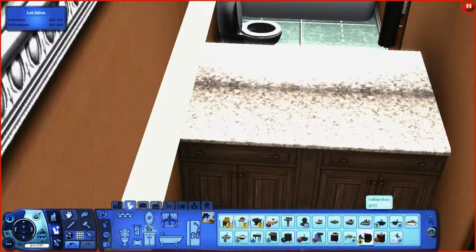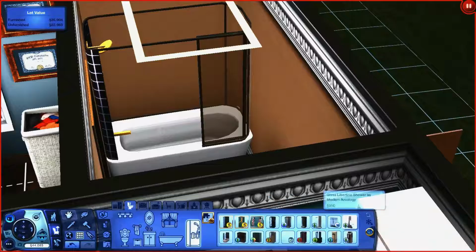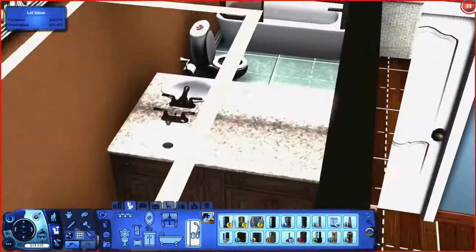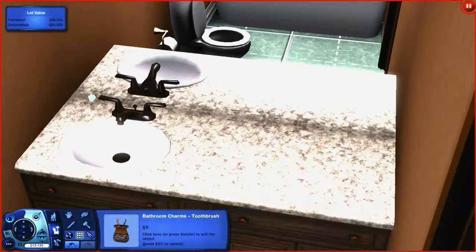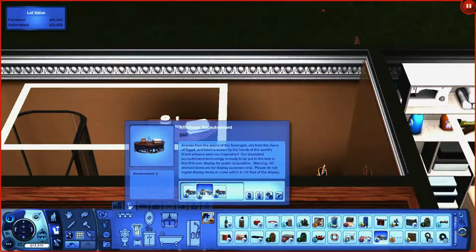I decided since it was a master that they needed 2 sinks. Did I put 2 sinks in? Or did I only put 1? Anyway, I decided that they needed at least a double vanity because it's the master. There's 2 people in it. It needs to look a little bit better than just the one. I guess I didn't put in 2 sinks, but that's okay.